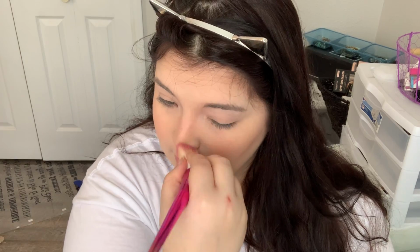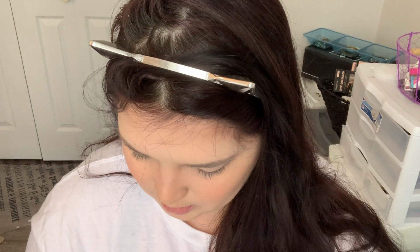I'm really going in with this blush. It's not super pigmented, but that's okay. I prefer that, honestly. I'm gonna blend out my nose contour a little bit more real quick. And that's the blush. Okay. What's next? Brows. Let's do some brows.